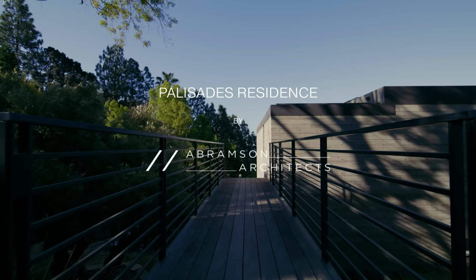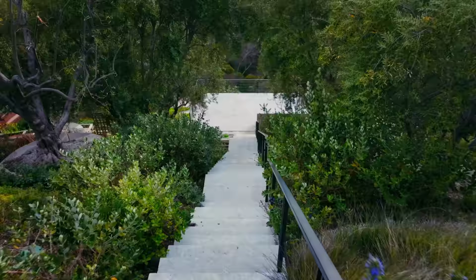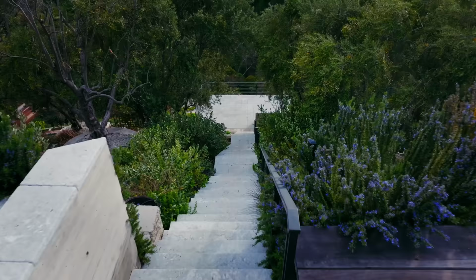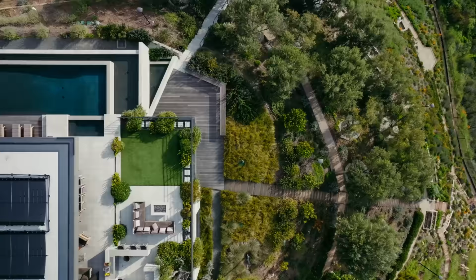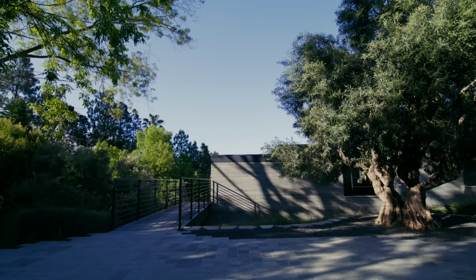The philosophy with the bridges is allowing the landscape and the hillside to work its way up into the house. When Trevor and I were designing this house, he referred to those pieces of landscape as landscape fingers. These fingers of landscape working their way up help disguise and break down the exterior scale of the home, a home that we didn't want to look boxy and massive.